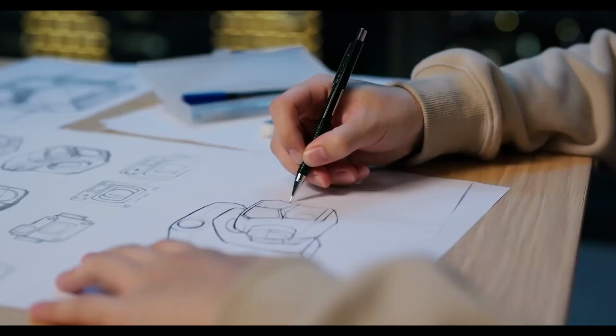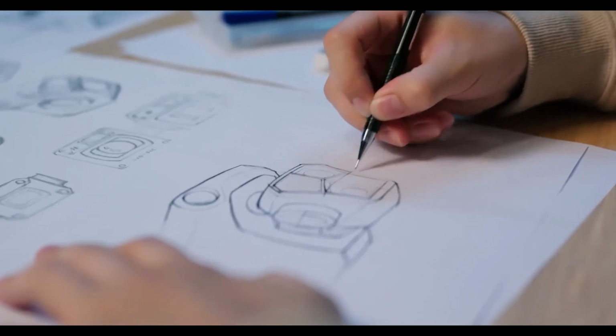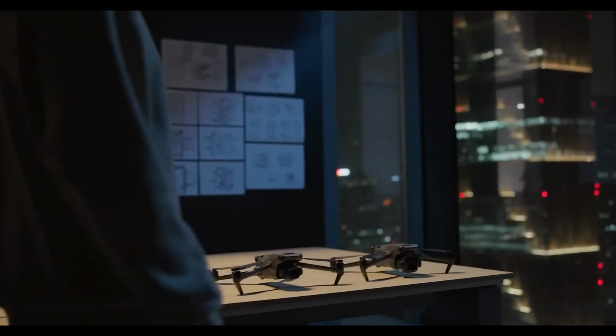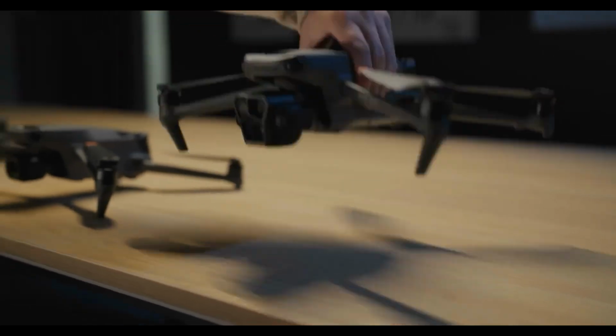The DJI Mavic 3 Pro is a flagship enterprise-grade drone designed for professional photographers, filmmakers, surveying, inspection, and industrial applications. Known for its advanced camera system, impressive flight time, and high-performance features, it is ideal for users who require both high-quality imagery and reliable flight performance.